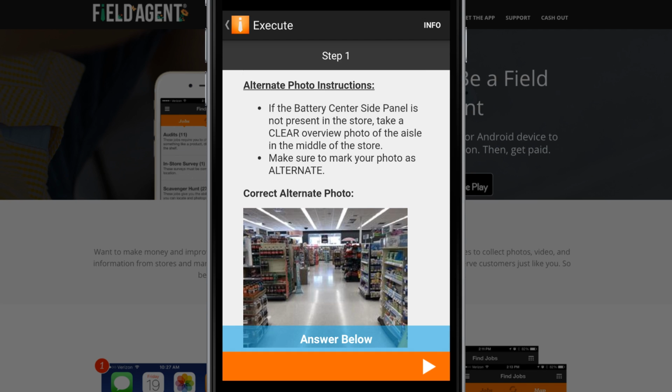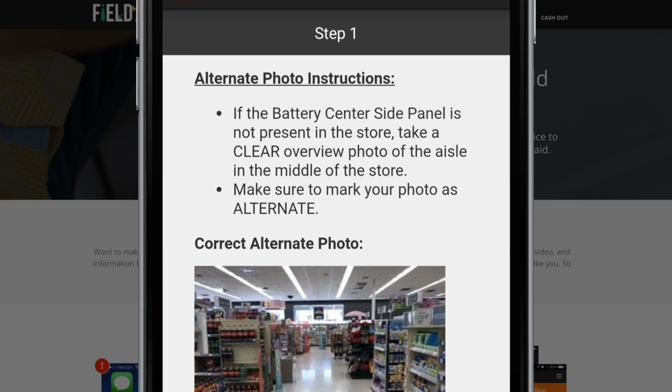Finally, let's talk about what to do if the product or display you're looking for isn't in the store. If you've looked everywhere and confirmed with the store employees that the product or display isn't there, check the instructions for alternate photo instructions. At the bottom of the instructions, the job will tell you exactly what to do.